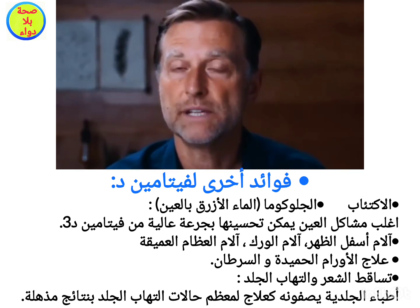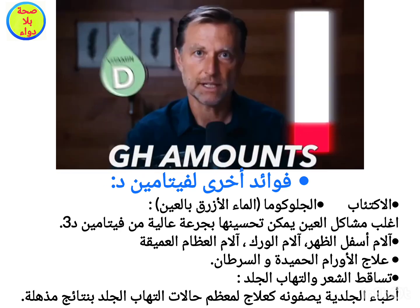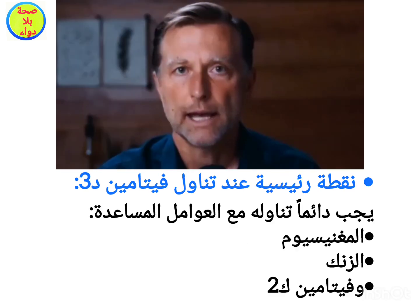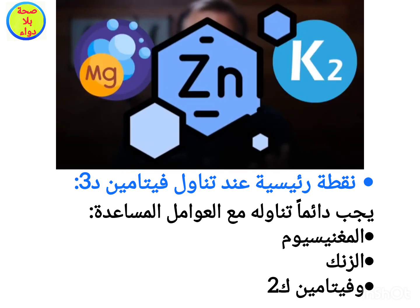Another really great benefit of D3 is anything related to hair loss, dermatitis. A dermatologist would give one remedy, vitamin D3 in high amounts. They would get amazing results with almost every different type of skin inflammatory condition. And one key point about vitamin D, anytime you take vitamin D3, you also need to take the cofactors, magnesium and zinc and vitamin K2.